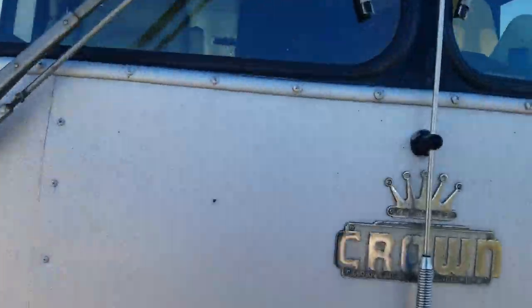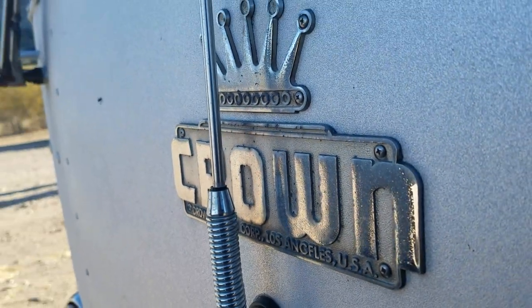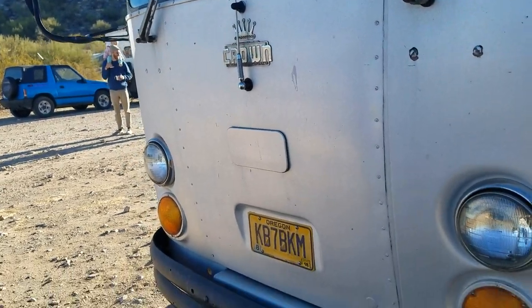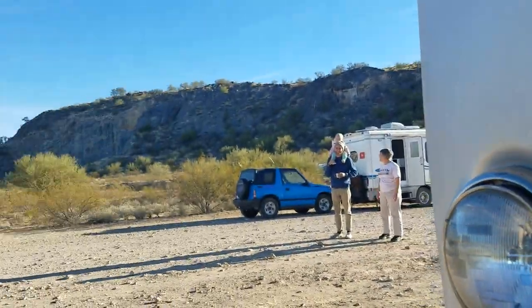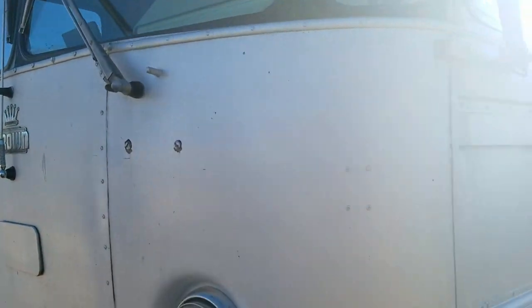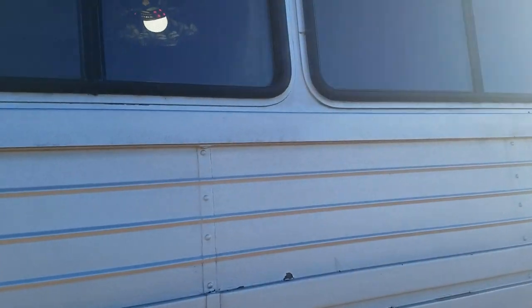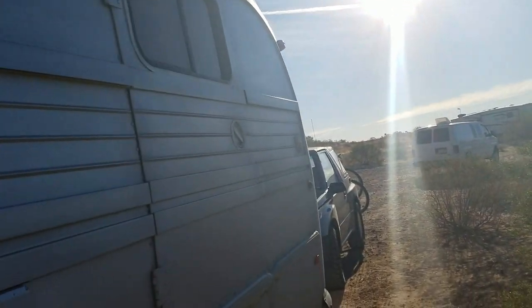Where did you find a Crown Coach of all things? Actually, it's an LA bus, but I bought it out of Wenatchee, Washington. LA bus, but bought out of Washington. Look at the style. They're from Oregon. So you've had this bus over 30 years? No, I've only had the bus about 15 years. But you go down to Mexico and spend half your time down there? Yes. Beautiful. I'm so excited to show you the inside, I can't stand it, but we got to go around the outside so we don't miss anything here.